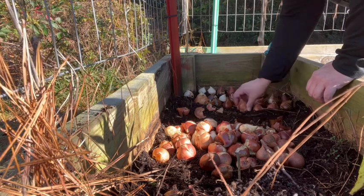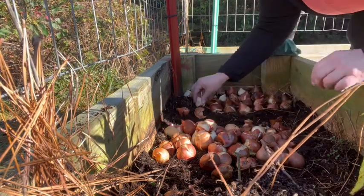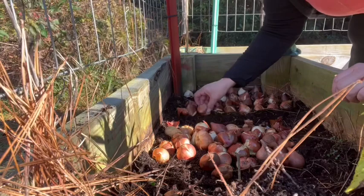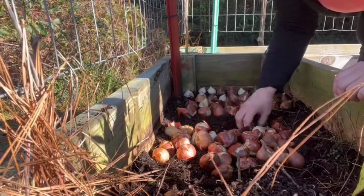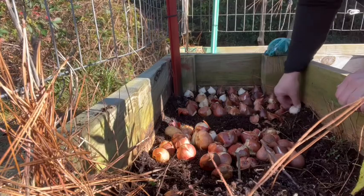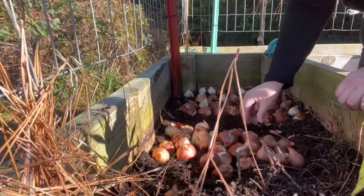We're not supposed to get rain for several days, so I'm gonna go ahead and put some water on them. Water them in really well. And then I will not water them anymore over the course of the winter. They do not need a ton of water. If I water them like I would my garden during the summer, it would cause these bulbs to rot, and I definitely do not want that to happen. There's a lot of money invested in these things.